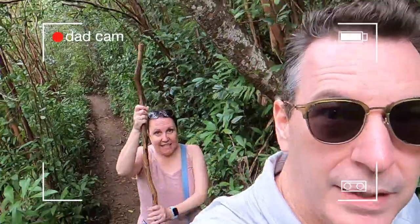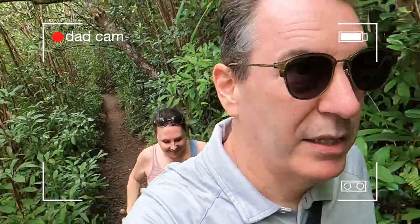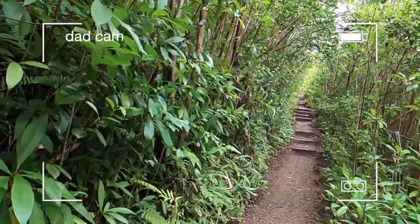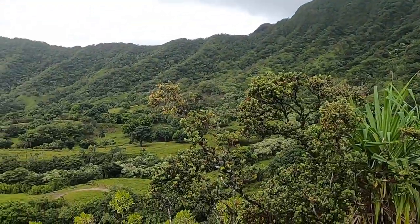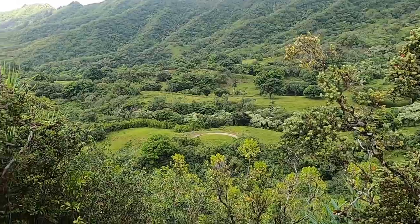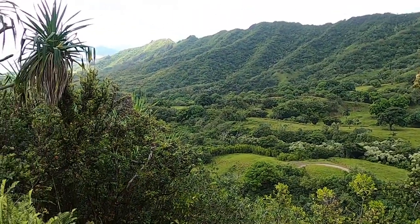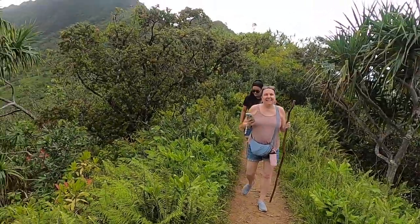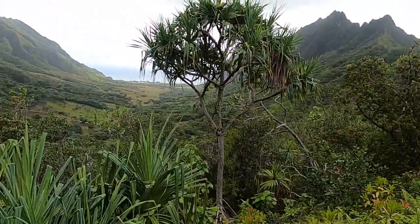I hope you enjoyed that time lapse of the ride up here. It was very exciting. Can you see Mary back there? I got a stick. She's got a stick. If I don't move fast enough, I get the stick. Does not do it justice. Mary made it. Made it.